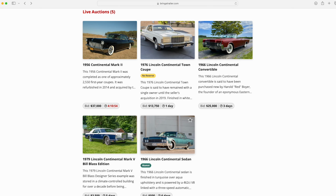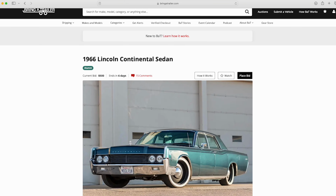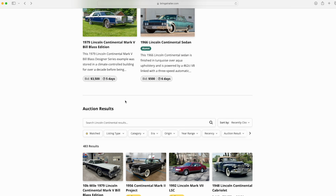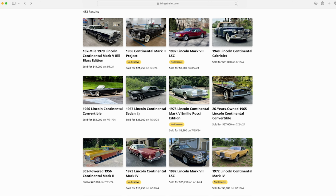This time, if you saw the thumbnail, I'm actually going to review this 66 Lincoln Continental Sedan. But first, I do want to give a quick update. I have missed a couple of these Lincolns. In comparison, a 67 Sedan recently sold for $25,000 on July 30th. And of course, on July 31st, a 66 black convertible sold for about double that price at $51,000.